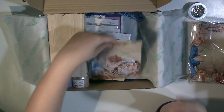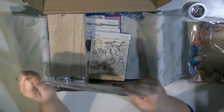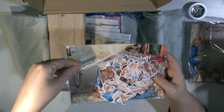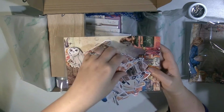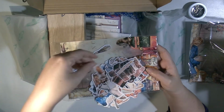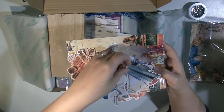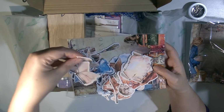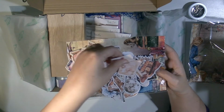Okay, next we have some ephemera. And it looks like we are magic themed again. So brooms and potion bottles and owls. I love their ephemera for my journaling. Luggage, lamps, there's a robe. So we'll definitely do a Harry Potter themed journal with this stuff. Look at that. Sorry, a magic themed journal with this stuff.